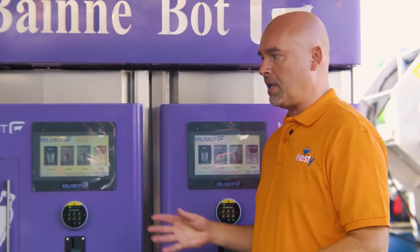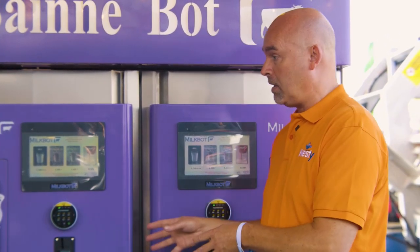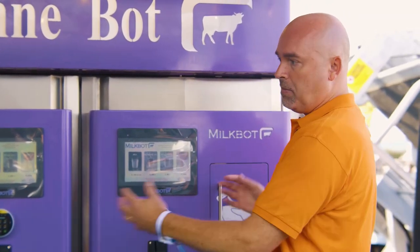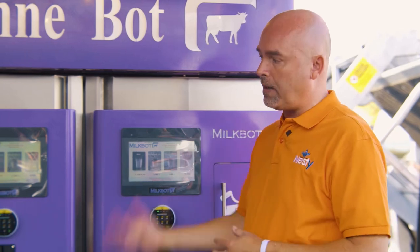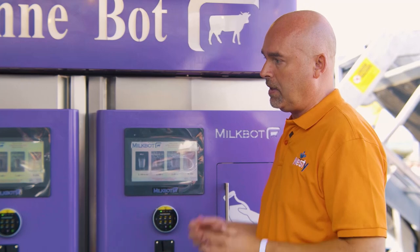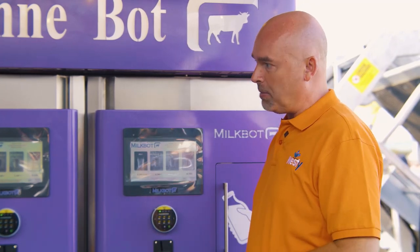Yeah. You get 40, 50% of your sales actually with flavored milks. Okay. You know, and so you can have four flavors in that machine, four flavors in this machine, mix them up. You know, you have maybe flavor of the week, and different flavors that will come and go. So it's very, very customer friendly, shall we say, machine.